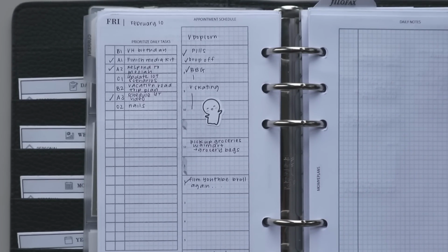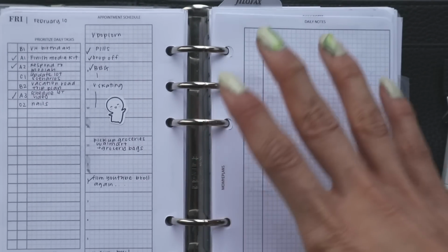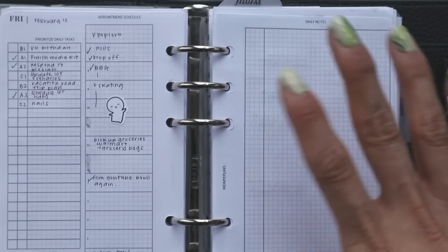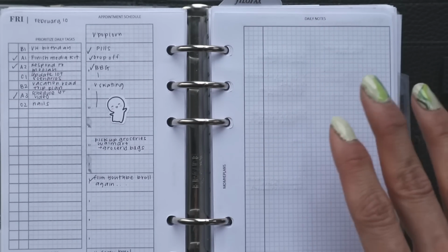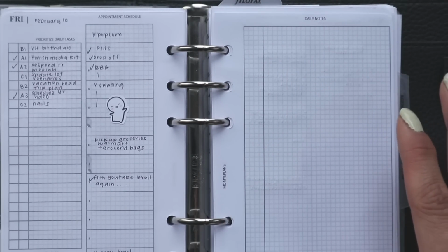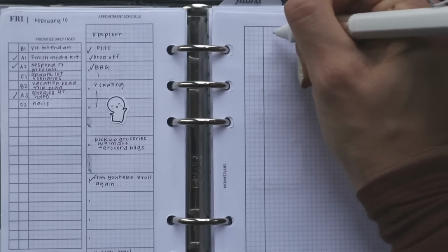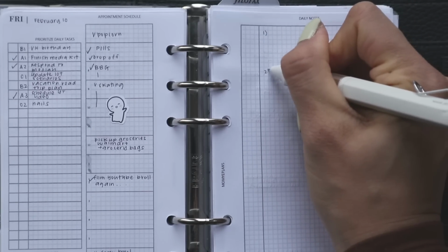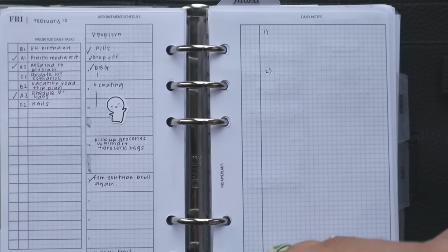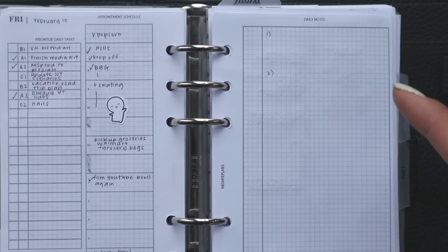Now, the right-hand side would be for your notes. And this is where you would just jot down what you need to for the day, but making sure to number your notes so that you can reference it easily in the future. And I'll talk a bit more about that in the next section. But for example, as you're going about your day and you need to make notes, you would just put 1 and then make your note, and then 2, make your note, etc. when it's a different point, and these numberings will come in handy when we're referencing it later on.